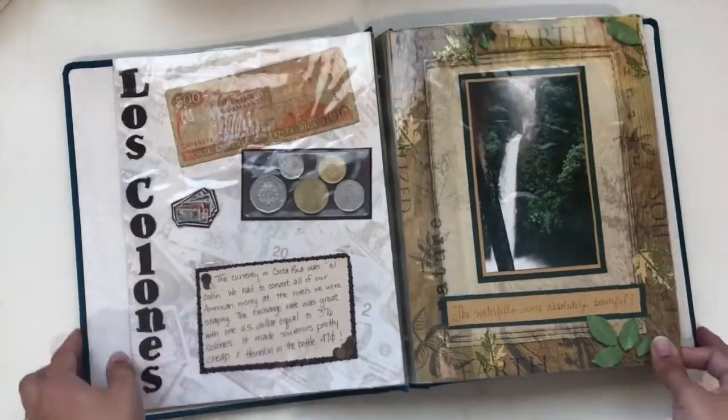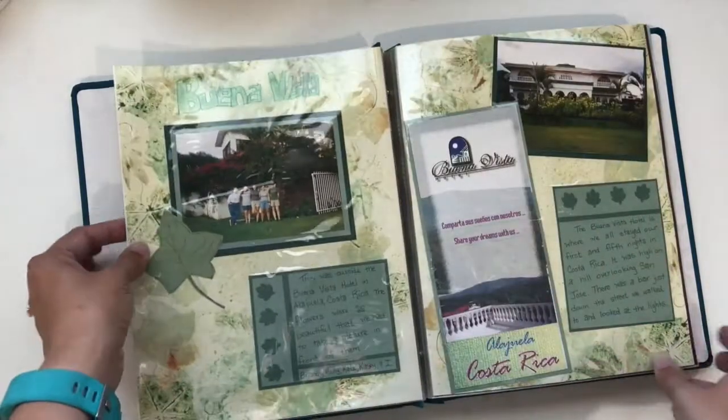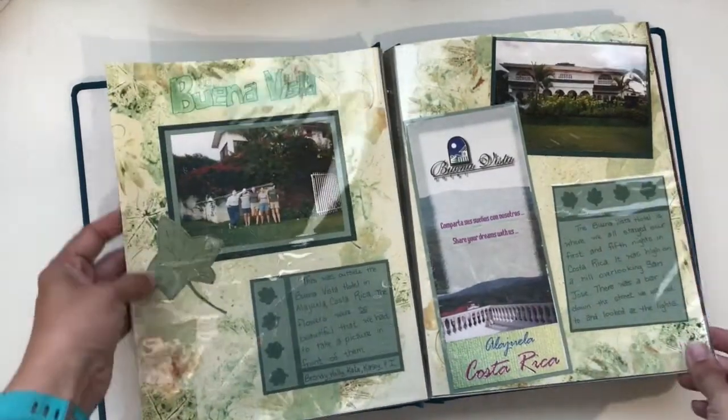And this one is 8.5 by 11. I'm not sure if I mentioned that, but that is the only size that I did. Before I had kids, everything was 8.5 by 11. Once I had kids, then I switched over to 12 by 12.